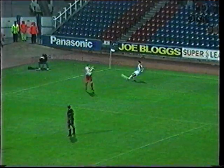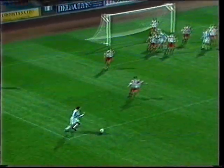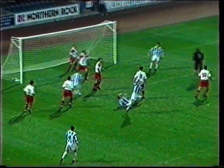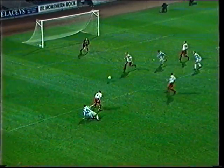And Huddersfield have piled the bodies in there, looking for a third here. And the glancing header from Gray means that they're still in possession, as Dalton floats another one across, and the goalkeeper really struggling, and Cowan hits the crossbar. Well, mayhem inside that Grimsby area. They just can't get the ball away, and in fact it's come back to Edwards now. Bullock, a little tap into the area, cleared by Roger, only as far as Dalton.